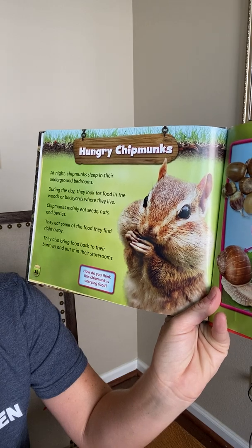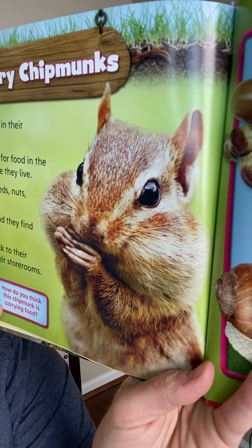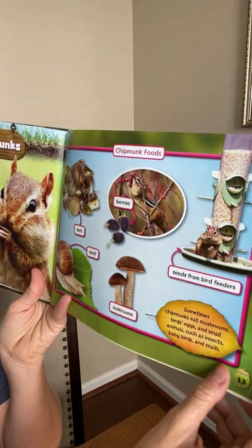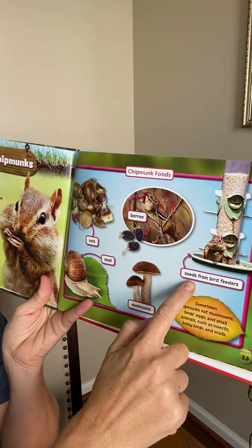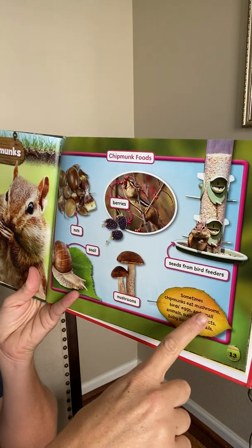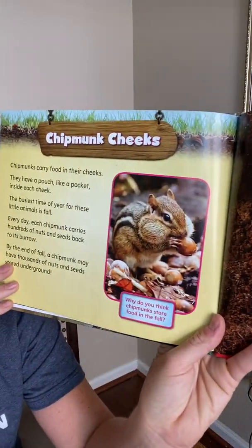How do you think this chipmunk is carrying its food? Do you have any guesses? I think it's using its pouches and its cheeks. Chipmunk foods. We have nuts. I see a label. Snail, mushrooms, berries, seeds from a bird feeder. All great labels. Sometimes chipmunks eat mushrooms, birds' eggs, and small animals such as insects, baby birds, and snails. Chipmunk cheeks.